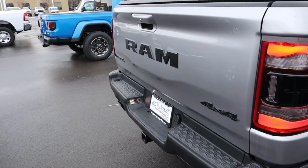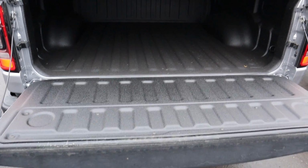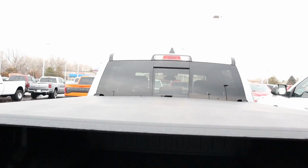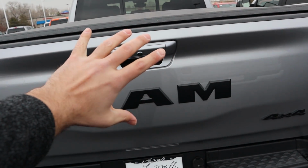And then if we unlock the truck, all you have to do is just come to this latch and then press that, and it is slow lowering. It does have a spray-in bed liner. This one comes with a tonneau cover. 5'7" bed. Got LED bed lights there. Cool Echo. Got a little cargo light at the top. And then when you're lifting up the bed, really light, just kind of throw it into place. You have to put a little bit of force to get it to shut fully.